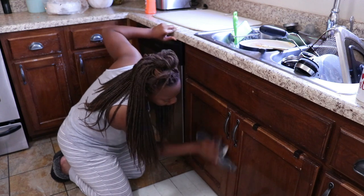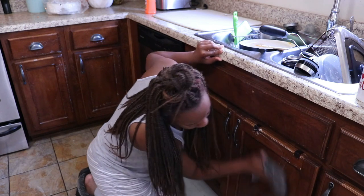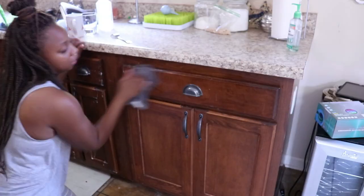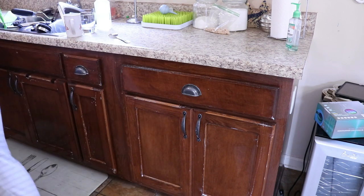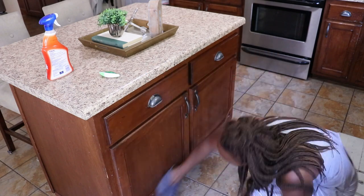Now I am using my awesome oxygen orange spray to spray on my countertops. It's a degreaser. I like it a lot. I get it from the Dollar Tree, and I just sprayed the cabinets and let it sit for a minute, and then I'm just using a soapy towel to wipe it off. And for some reason, I always forget to wipe the sides of my island down. Like every time I clean my cabinets, I always forget to wipe the sides down.